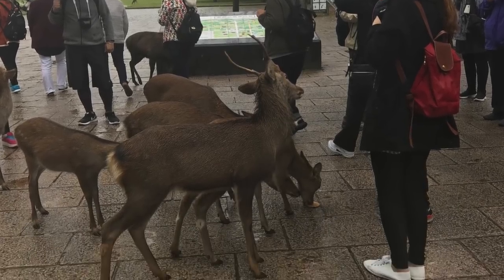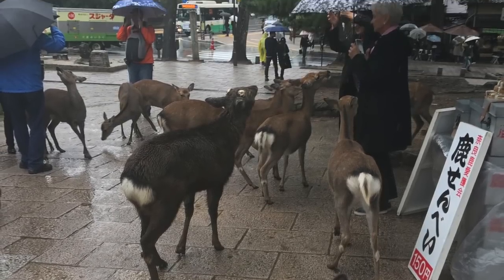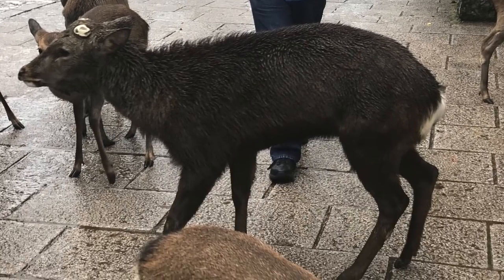You know, they're a little aggressive looking when they're looking for food. They're used to people. And they're kind of cute, but after a while you realize with all this rain, you're just walking around in liquefied deer shit.